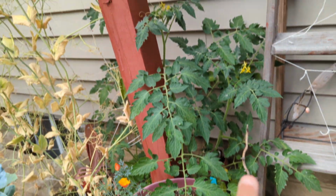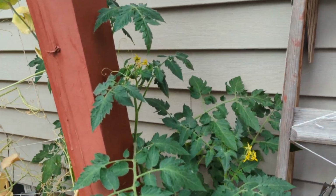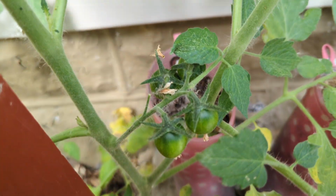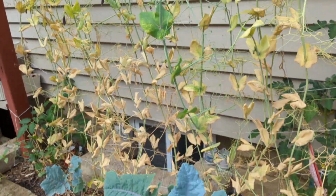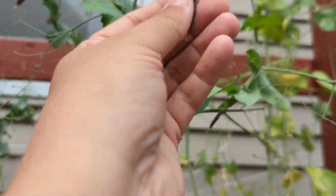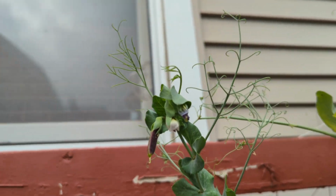Behind it is the best cherry tomato I have. It's the only one that's large. It's huge. Oh, look, I got cherry tomatoes on it. I'm holding off tying it up because I want to cut these peas out of here, but look how dead they are. I stripped this. There was no peas on this, and I still am getting peas and blooms on top.